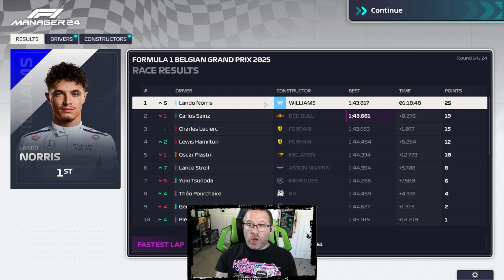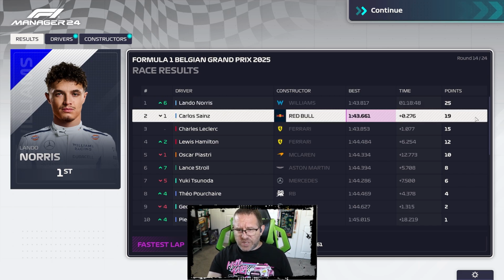Lando Norris has won the Belgian Grand Prix here at Spa-Francorchamps. Norris, Williams, 25 points. Not the fastest lap. Sainz gets that, but he loses by a quarter of a second.